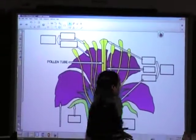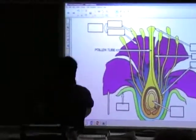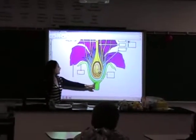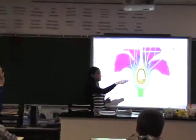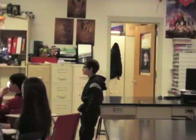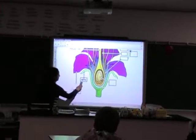So we did this already, so you're gonna help me erase some of these pieces. Let's start at the bottom. Okay? Who can tell me what these green outer coverings are? So when the flower bud is closed, the green part is closing it. Josh? The sepals. And I have a question. Yes. Is this actually gonna work this time? The erasing? Okay, it should, hopefully, right? All right, how about the purple colorful part, Ashley? The petals? See? There we go.